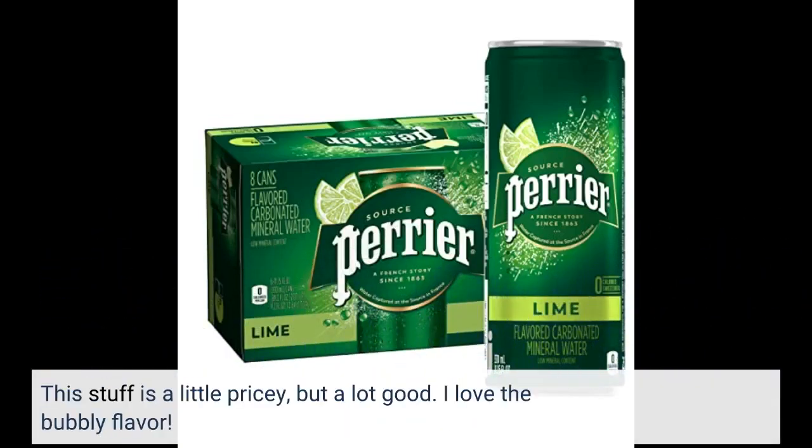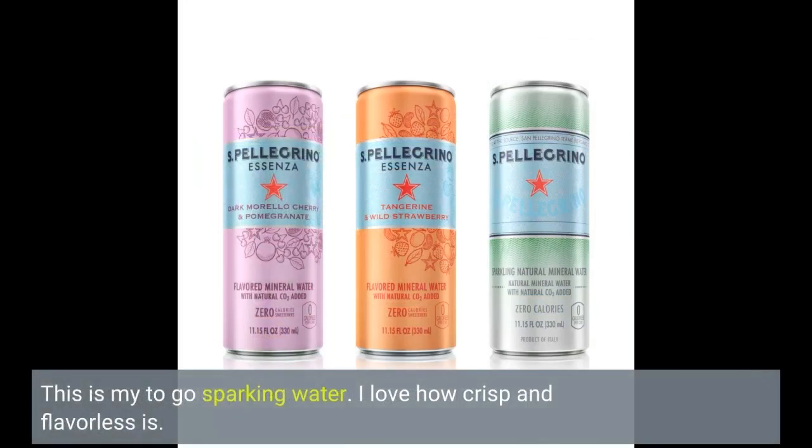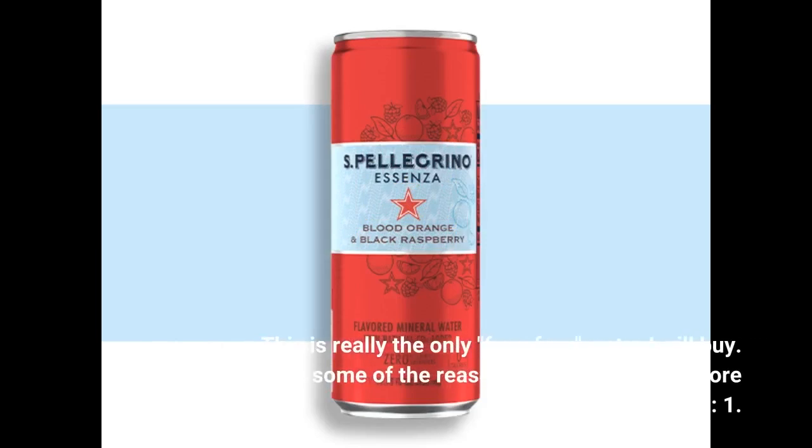This stuff is a little pricey, but a lot good. I love the bubbly flavor. This is my to-go sparkling water. I love how crisp and flavorless it is. This is really the only fruit-free water I will buy.